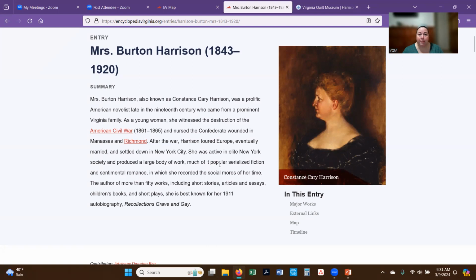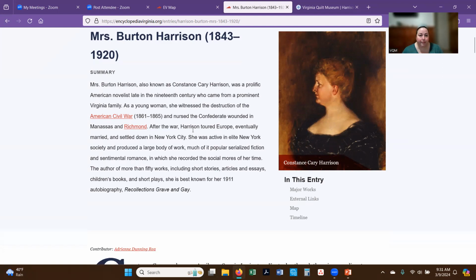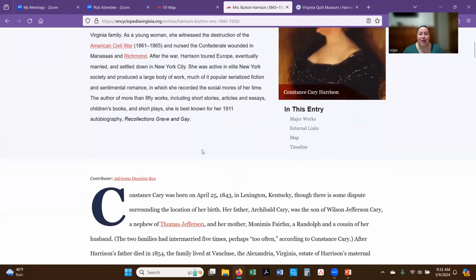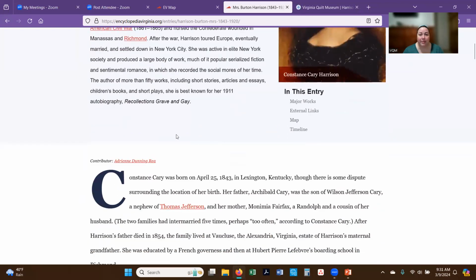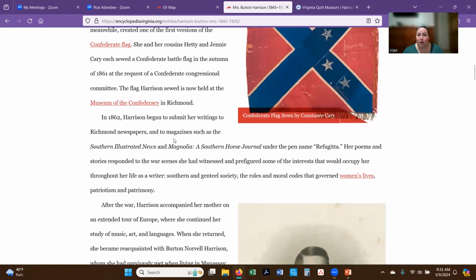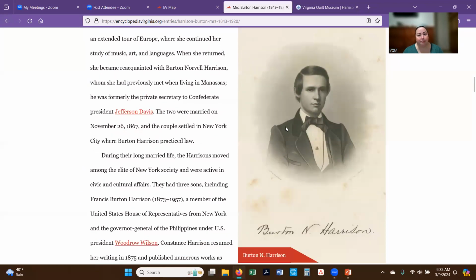Much of what she wrote was popular serialized fiction and romance. She authored more than 50 works. That is a lot of writing. That included short stories, articles, and essays. She seems like a person that would be interesting to delve into a little bit more. You can see she clearly supported the Confederacy.